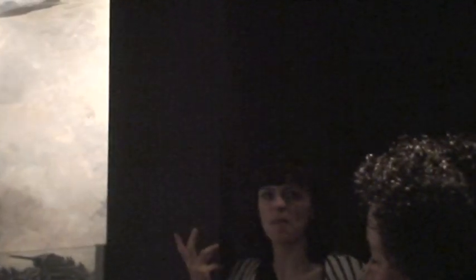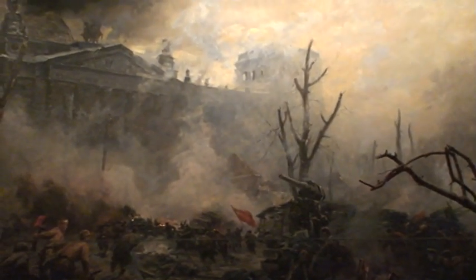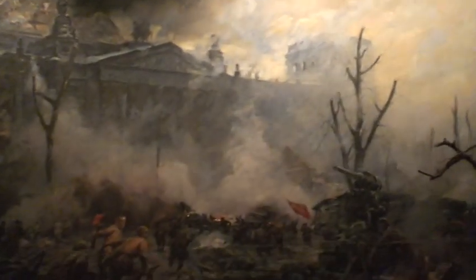Okay, you see here a diorama, so a three-dimensional object which shows the conquest of the Berliner Reichstag. And the interesting thing is that the diorama shows a very important symbol for the Russian or Soviet memory culture.